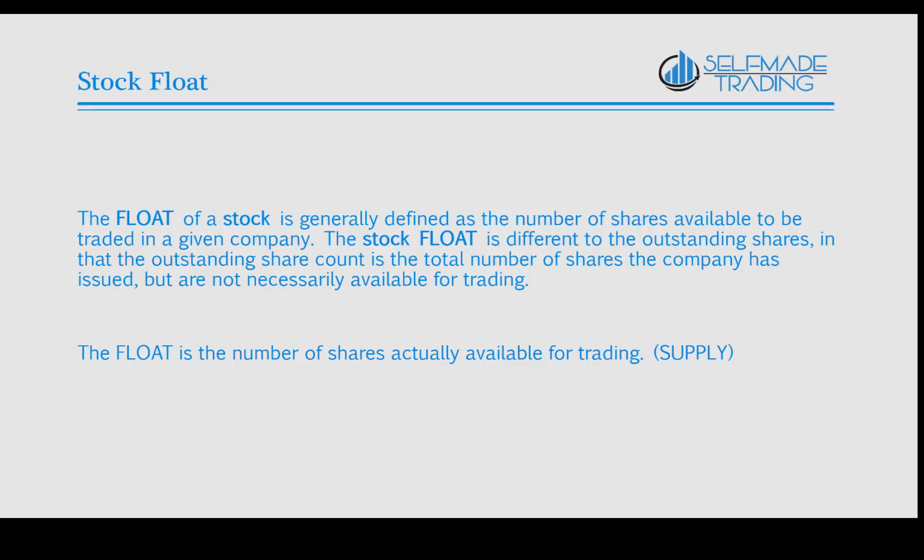Stock float. The float of a stock is generally defined as the number of shares available to be traded in a given company. The stock float is different to the outstanding shares, in that the outstanding share count is the total number of shares the company has issued but are not necessarily available for trading. The float is the number of shares actually available for trading. So this is your supply.